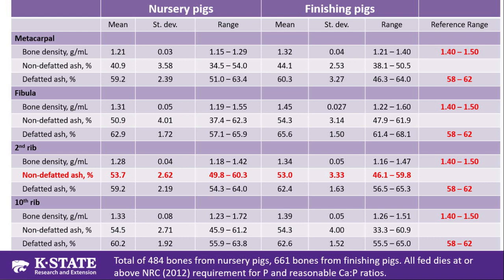Nursery pigs, finishing pigs, the mean of these values for the metacarpal density, DFAT ash and non-DFAT ash, and then some different bones as well. One of the key takeaways here, it's important which bone is used and what technique is used to do that analysis. So what are the labs used today? What can you take home and apply to your decision-making processes?